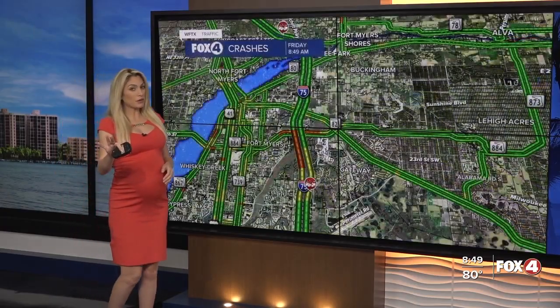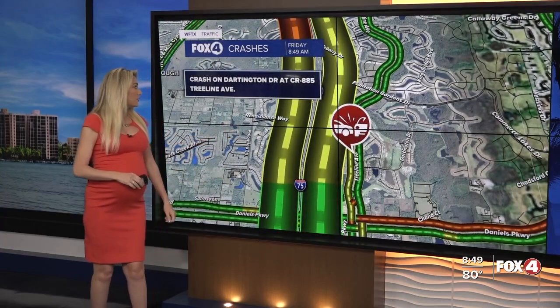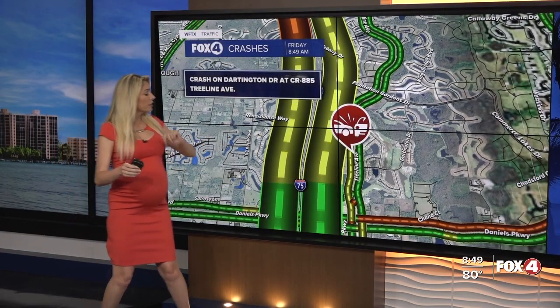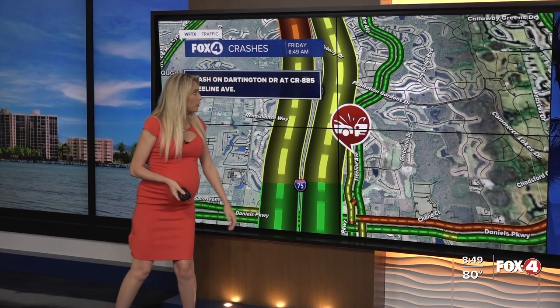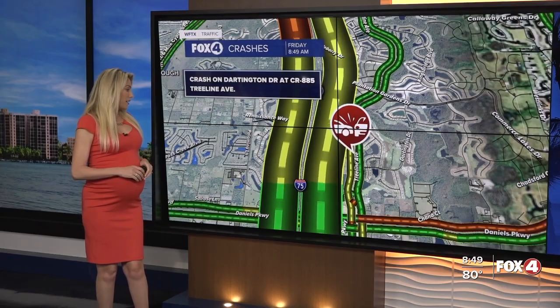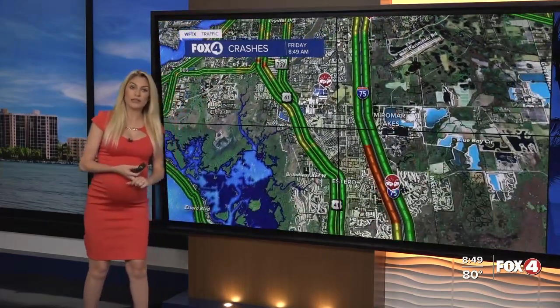Switching over to maps, though, a couple of different crashes I want to go over. We do have one off of the interstate. This is going to be Dartington Drive and Tree Line Avenue. This one's been holding on for almost an hour now. Tree Line Avenue southbound picking up the brunt of those delays. Also want to point out in this area, northbound, southbound of the interstate is looking very slow. That's possibly because of the wet roads that they're dealing with right now.